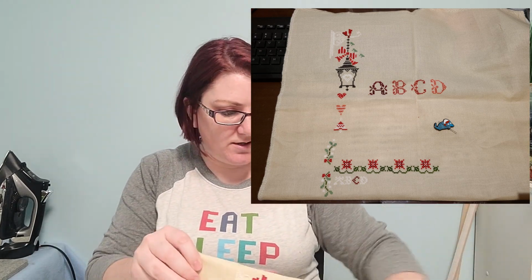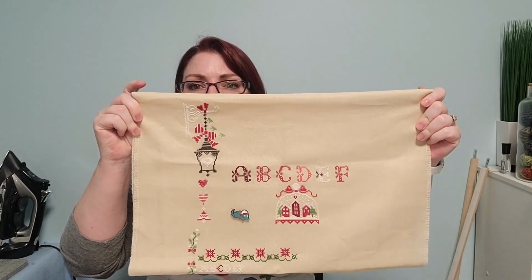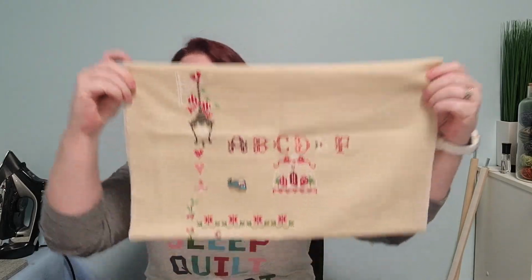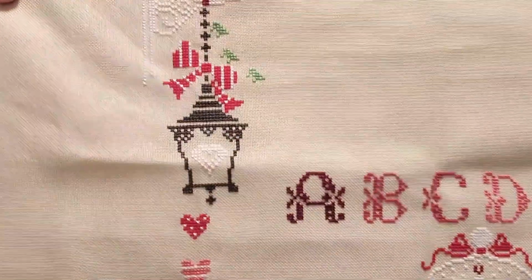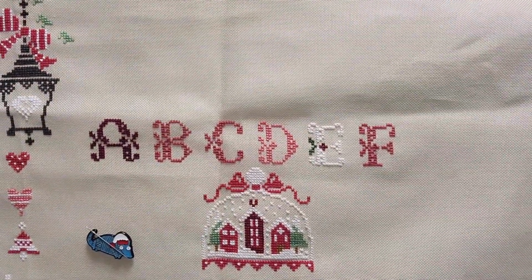I'm going to see if I can do this so that you can't see through it. And this is on a, I want to say it's on a 32 count Jobelin, I think. So here I am now. Okay. So I didn't do anything up in this corner, but I did get the E and the F done.